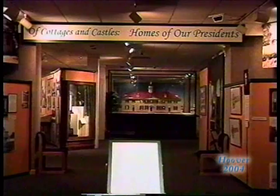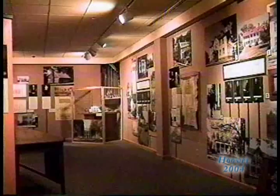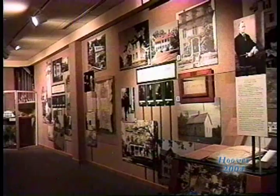Home is the place where we can safely and privately test who we are. It is a place filled with family memories and future hopes. Although the dwellings of our American presidents range from grand mansions to one-room log cabins, they are filled with these same aspirations. Of the 42 men who reached the White House, one quarter were born into wealth and privilege, half a dozen were born into lowly circumstances, and the rest came from middle-class homes.